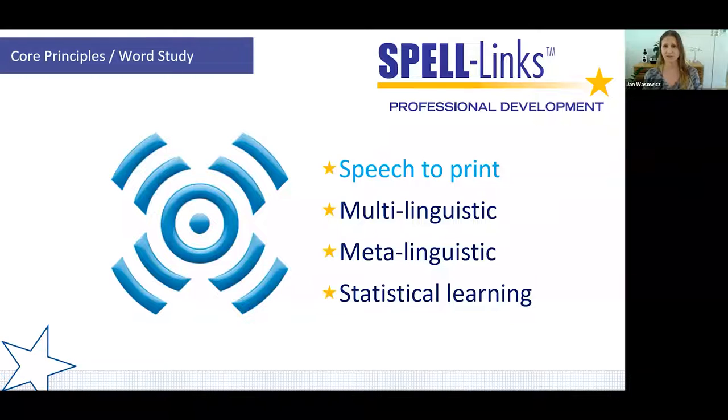The core principles of word study instruction that I'll be presenting fall into four buckets, if you will. Speech to print, we've already talked about this. I'll continue to talk about it. Multilinguistic, meaning we're going to simultaneously connect sounds, letters, and meanings. We're at the word level. So we're not going beyond the word level in word study instruction. We will, because we have to apply what they learn at the word level, but the word study instruction is at the word level. So it's multilinguistic, integrating phonology, orthography, morphology.